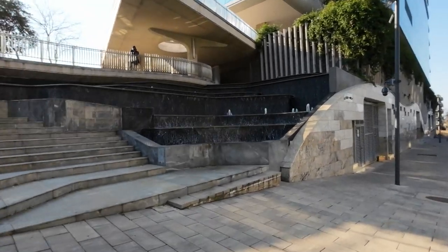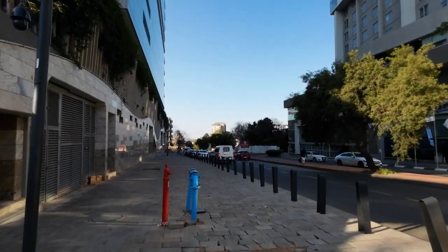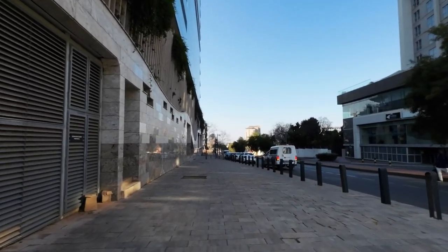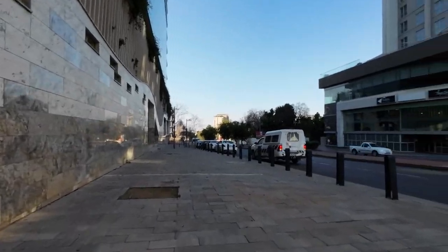There's a little waterfall. Look, it's clean here. Very clean. This is the cleanest part of town. Look how clean Johannesburg is. Joburg is super clean. Isn't it great? So we're walking around the downtown and Sandton.